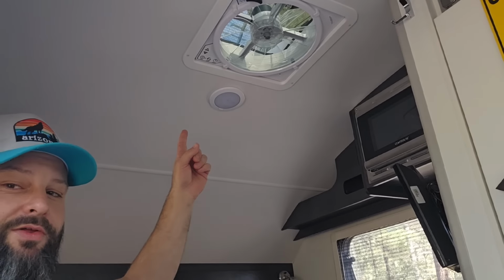And I know Nucamp probably hears it all the time, but just install these and get it over with. They're so much better, please.